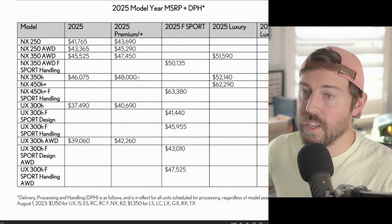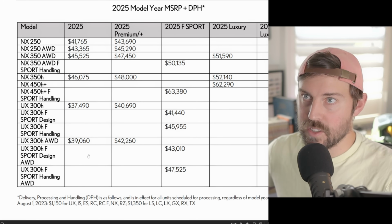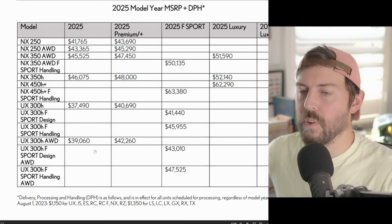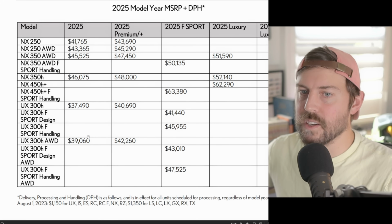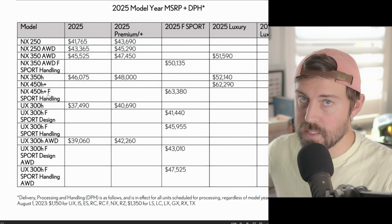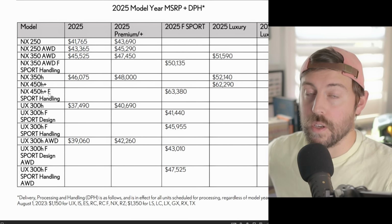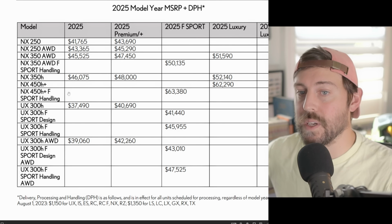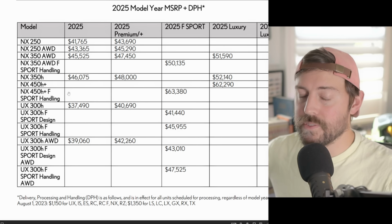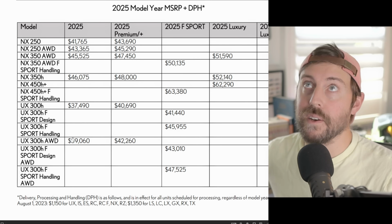The NX 350H has a lot more power than the UX 300H, 40 more horsepower if I remember correctly, and you get similar fuel economy. Maybe not quite as good, but you have a lot better room on the NX. It's still a small package. It's easy to park, but yes, it's more usable. It's easier to get in and out of. You have more space for rear passengers, and you have more cargo space. So it's really tough to recommend the UX, even though it has the upgraded powertrain finally.